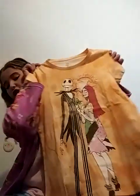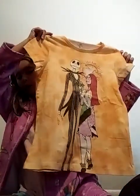Then I got this Nightmare Before Christmas shirt. I'm thinking about watching this because I haven't watched it. We watched this on Halloween last year, while we were eating pizza on Halloween. I loved it.